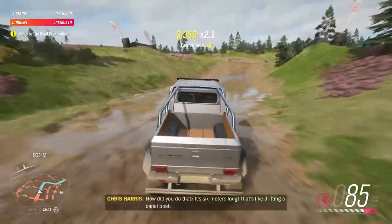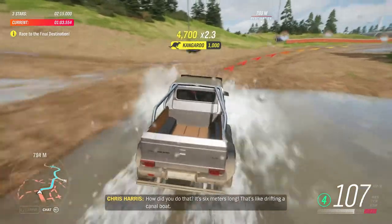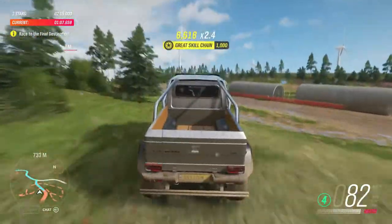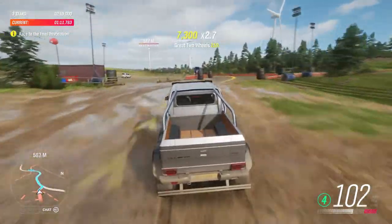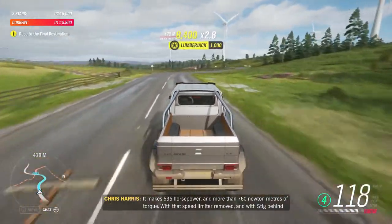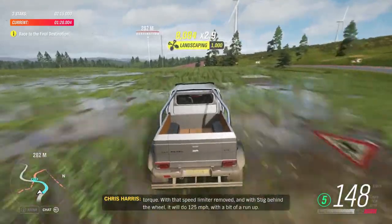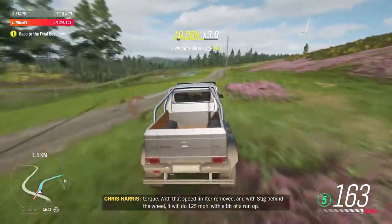How did you do that? It's 6 meters long. That's like drifting a canal boat. It makes 536 horsepower and more than 760 newton meters of torque. With that speed limiter removed and with the stick behind the wheel, it'll do 125 miles an hour with a bit of a run up.